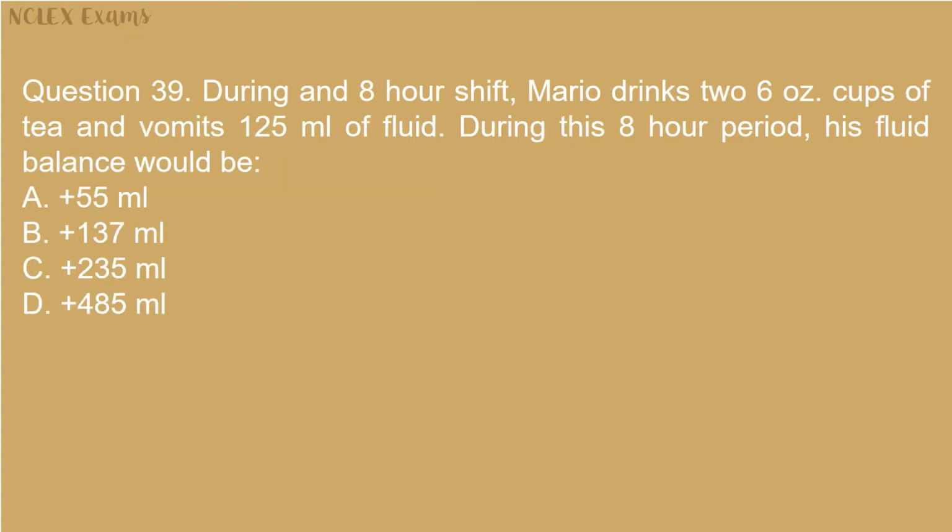Question 39. During an 8-hour shift, Mario drinks 2 6-ounce cups of tea and vomits 125 milliliters of fluid. During this 8-hour period, his fluid balance would be: A. Plus 55 milliliters. B. Plus 137 milliliters. C. Plus 235 milliliters. D. Plus 485 milliliters.